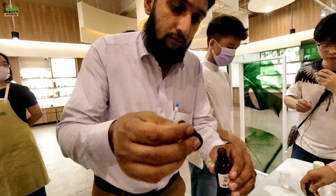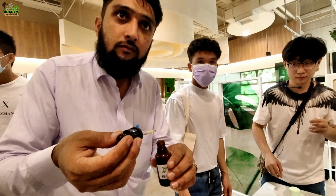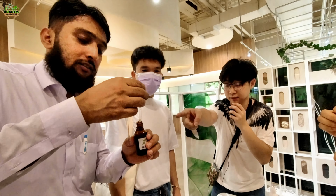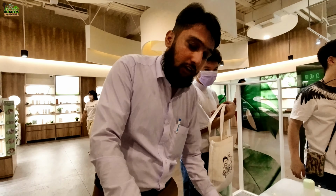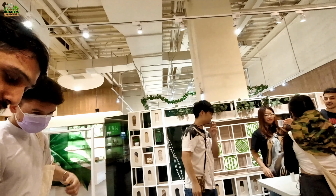Oh, so this ingredient is specially used for whitening the skin, and also used for the smell, for rose. Only one drop. No, no. Yeah, like this. Oh, okay. I think then it's okay. One drop. One drop. No, no, I will add the lemon now.